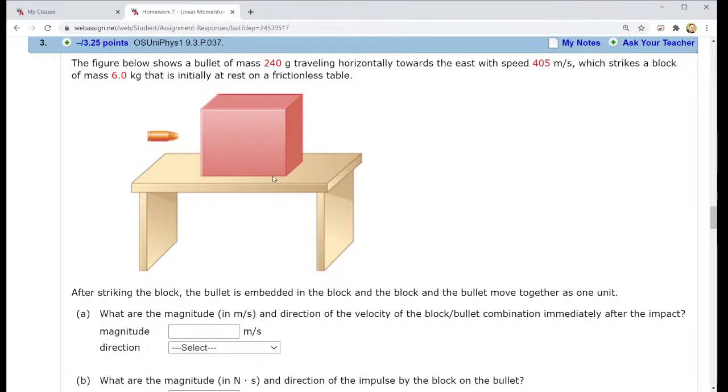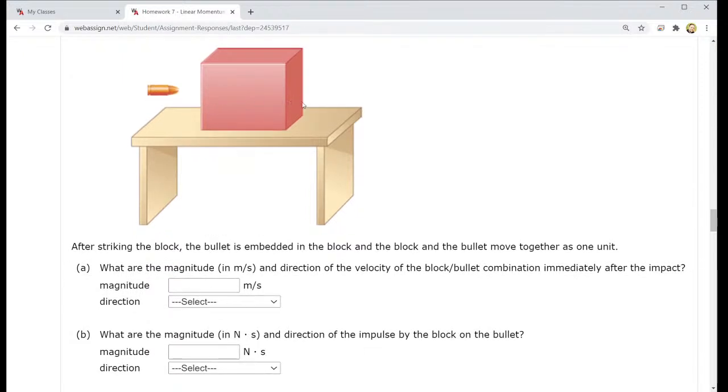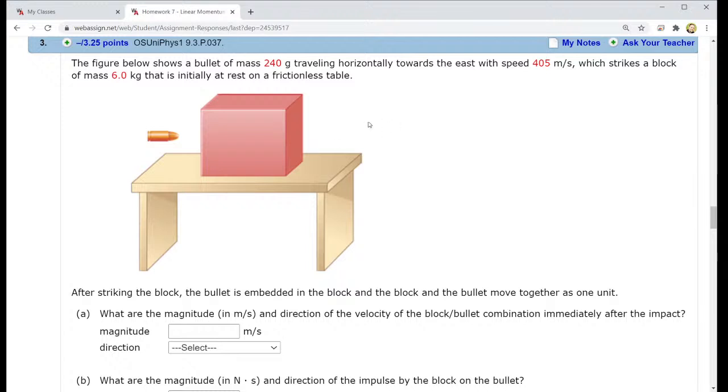It's a frictionless table, so the bullet will collide with this block, it will start sliding, and to figure out how fast it's sliding, you just use conservation of momentum, for a completely inelastic collision. So the post-collision mass is little m plus big M. Make sure you convert so you have common units of kilograms.